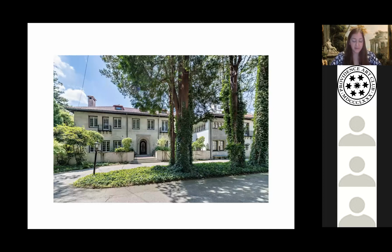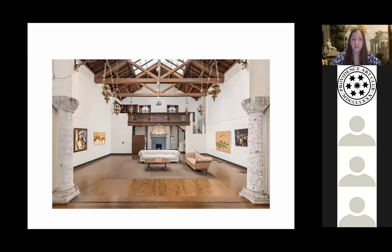I found a quote that talked about the Brighams collecting art on their travels and bringing it home to what they called, quote, the little museum that they had built in their home, which could very well have been this space here. And I love to think of the Brighams hanging a mixture of artworks from their travels as well as William's own work here.